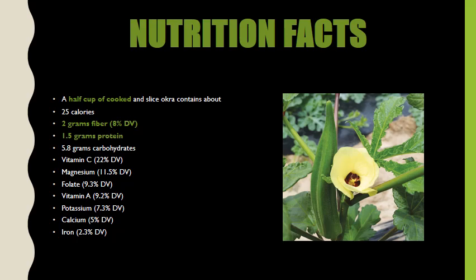Now, moving on, a single serving of okra contains 1.5 grams of protein. This is for all of us who think that plant foods don't contain protein. Well, as you can see, they clearly do. Also, only 5.8 grams of carbs. Now, earlier we stated that okra is an excellent choice for any type of ketogenic or low carbohydrate diet. Well, as you can see, per serving, you're only getting approximately 6 grams of carbs. So that is why it's an excellent source for a low carb diet. Moving on.